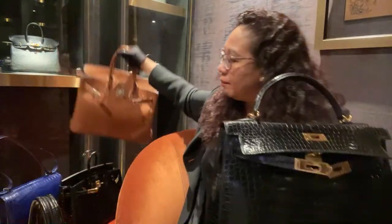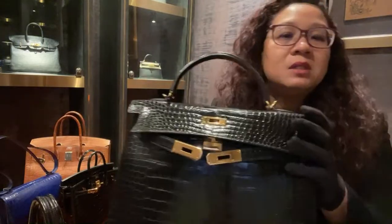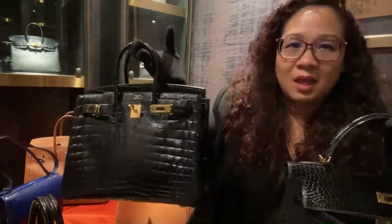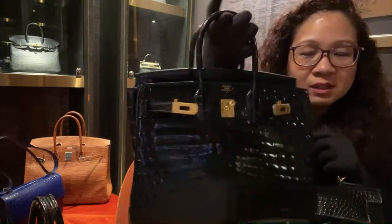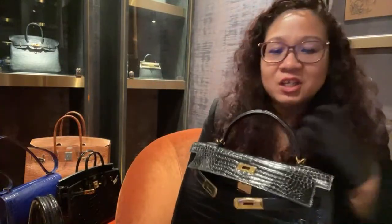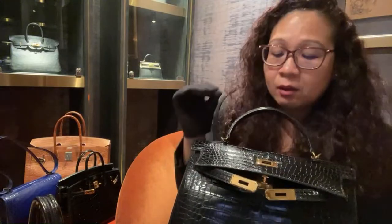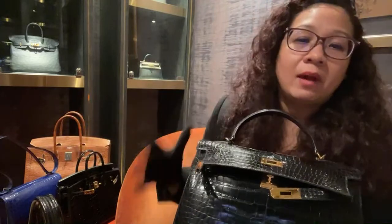Now I'll talk about the crocs first, and then the alligators after that. This one, the Porosus crocodile, compared to the Niloticus: this Birkin 25 here is a shiny Niloticus crocodile. Excuse me, sorry, I've got an itch in my throat. Basically, you have to look at the scales of the different exotic leathers, and that's how you determine whether it's a crocodile or an alligator.